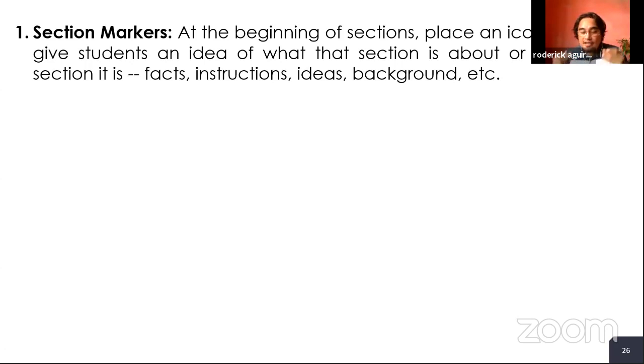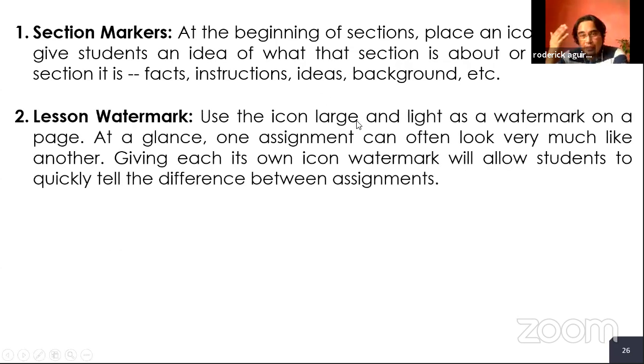Kung halimbawa, ang lesson po sa mathematics ay fractions, pwede pong nakalagay doon ay different types of fractions nakalagay sa pictures po natin or mga food na mayroong mga cut, and so on and so forth na may mga fractions. That could help our students understand. Fractions of a whole, fractions of, whatever. Okay, section markers. It prepares the mind of the students and it makes them think and it makes them more interested. Next, lesson watermark. The lesson watermark is to use the icon large and light as a watermark on a page.